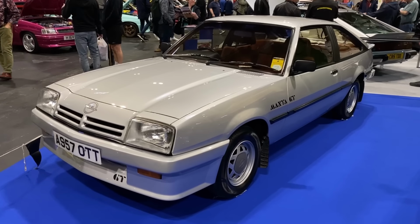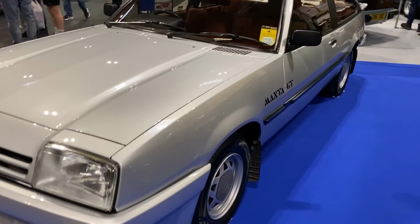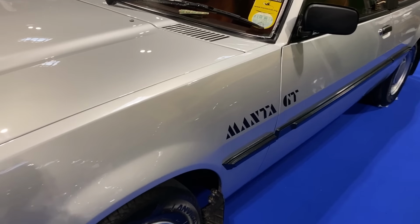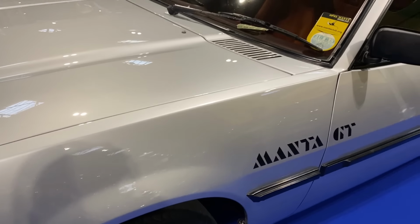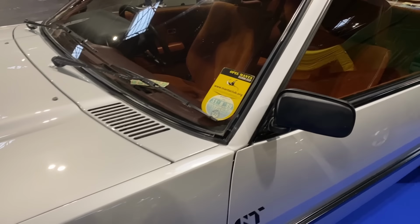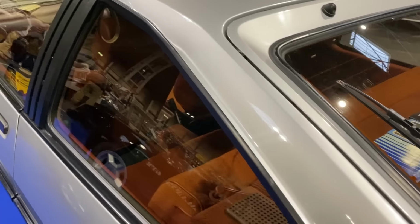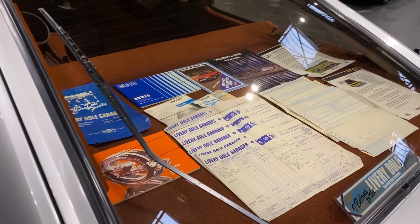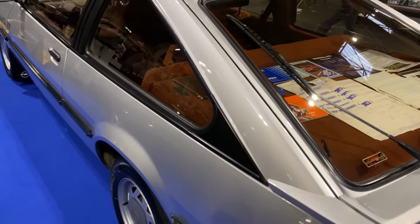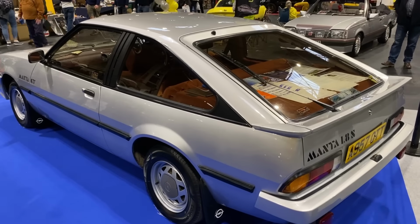So probably about as basic as you can get an Opel Manta, but it's a GT. Couldn't quite afford the insurance, but didn't mind the steel wheels. Well, the GT is the one for you. Love that sort of brownie coloured interior, cloth trim there. Owner's got all the original invoices. Wow, a shout out to the owner for that display. That looks really cool. What a super looking car. Perfect condition, isn't it?